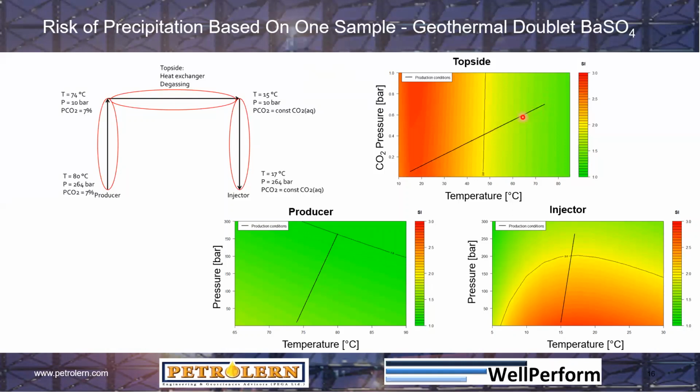So we have a decrease in temperature, and see here that we have CO2 pressure. That's because our total pressure is constant, but we are degassing a lot of CO2 among others. So as we degas and decrease temperature at the same time, you can see that we are increasing the risk of seeing any barium sulfate. We have the 2 line here, and we continue down into the red area here. And this is then our injection conditions over here, and you can see here that we have a severe risk of seeing any barium sulfate.